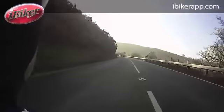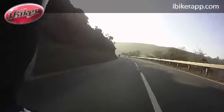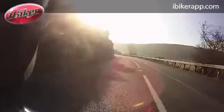Got quite a long view onto this corner, it's quite a friendly corner. I'm staying out there, I'm just moving away from this lorry a little bit. Looking well ahead, I can see traffic coming down the road on the right there. The sun in our eyes, so again, visibility could be impaired, so we have to adjust our speed to what we can see.